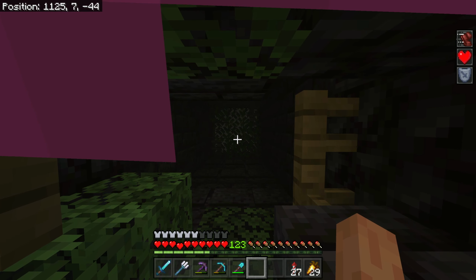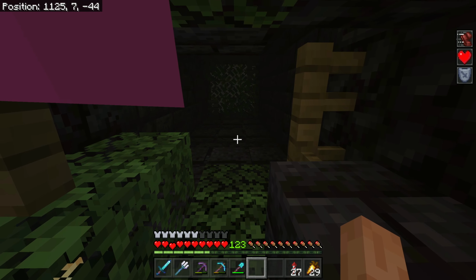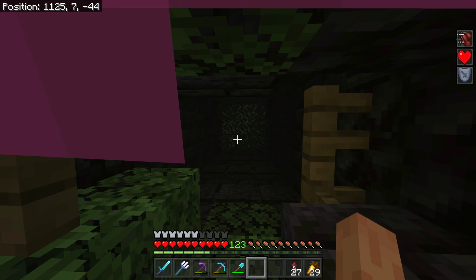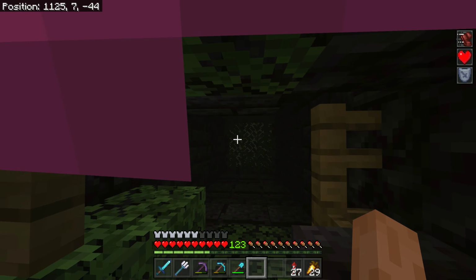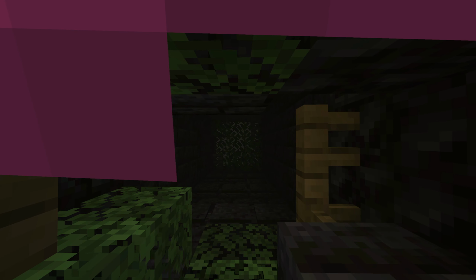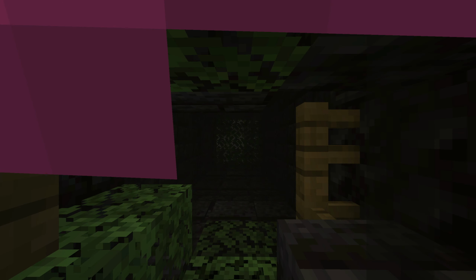And I've got a resource pack on that gets rid of the border of the glass, so it doesn't look as good as it normally would anyway. But even without the resource pack, it just doesn't look very good. It just looks really silly. Let me show you guys. You can see what I mean here.